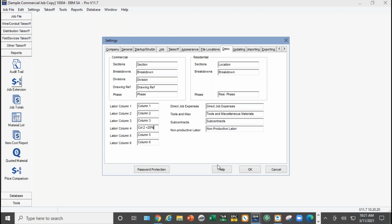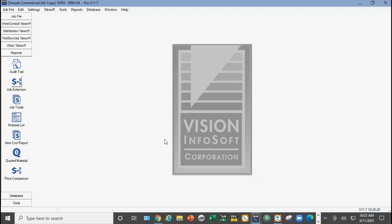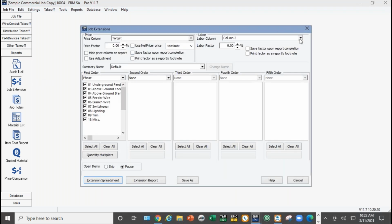There we go. So now when I go to extend the job, instead of saying column 4, it'll have this new name. You could call it standard bidding column, whatever you want to abbreviate it to. But now when I go to the job extension here, there's my new column. Okay.